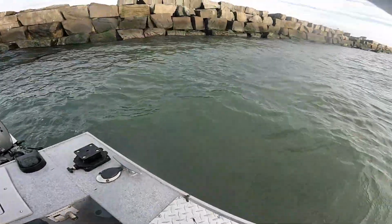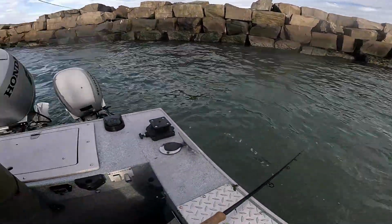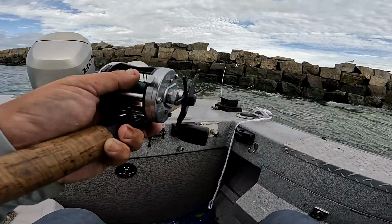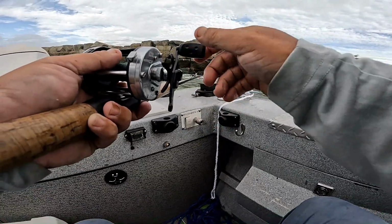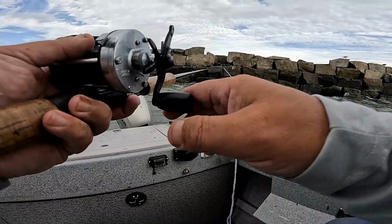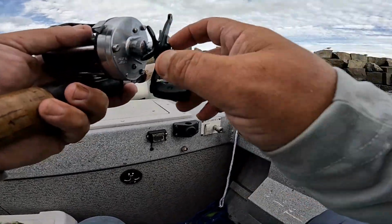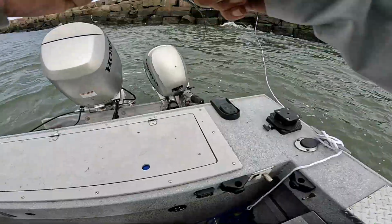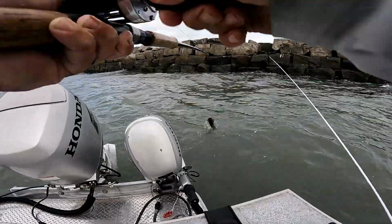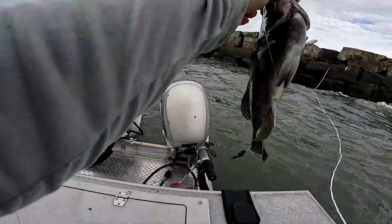Fish on, guys. Wow. Nice. That was a decent one right there, guys. Oh my God. That's a good one, guys. That's a good one. Oh my God. He almost had me into those rocks. Oh, it sucked your sinker off. Did it? Sure did too, didn't it?